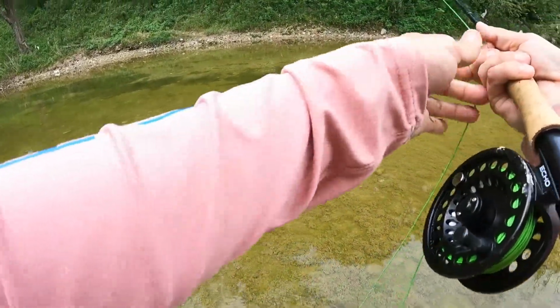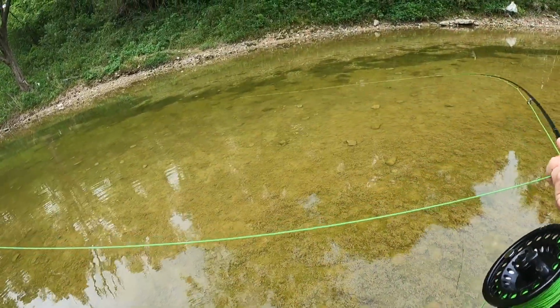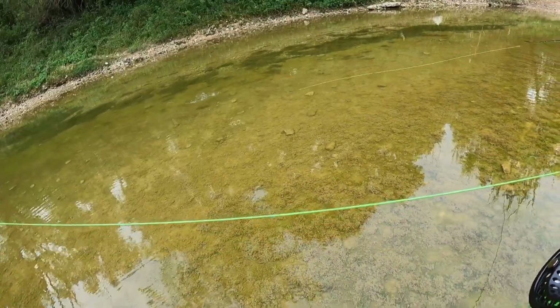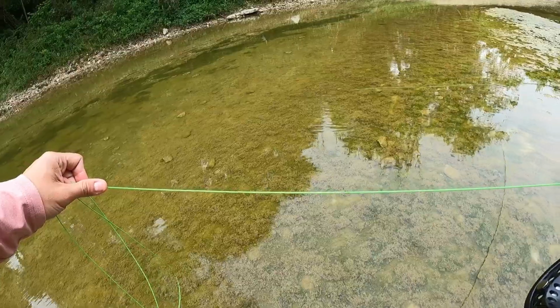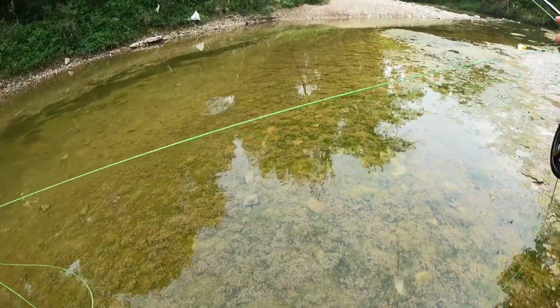There we go. That's a good sized one. It's not big, not small. That's what we want. Let's see if I can land him. Dude, he's fighting good. Why is he fighting so good compared to all the other ones?